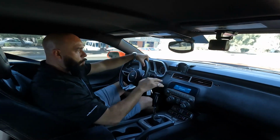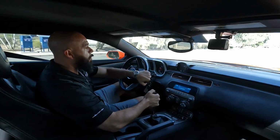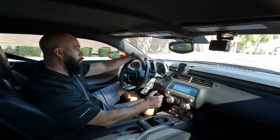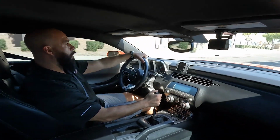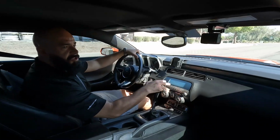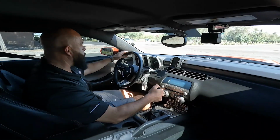Yeah, shifts really nice. That clutch, you can definitely tell that's there to hook and grab. Oh yeah. Those manuals, they just take off. They really let you have it. Really like them.